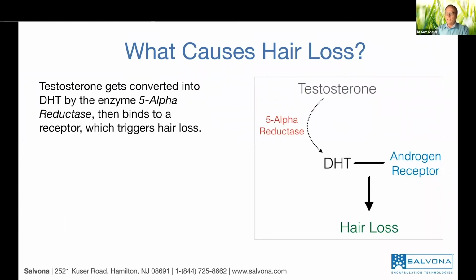But DHT is important not only for hair loss, okay? It's also important to regrow hair. This is how men have facial hair, for example, and other signs of maturity. So DHT is a critical molecule. It's a hormone that is affecting multiple processes and is required for healthy life.